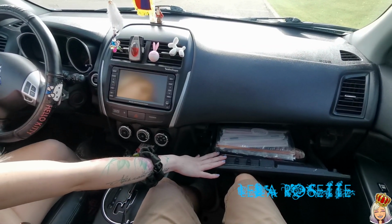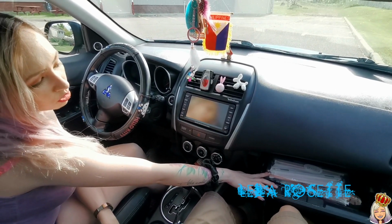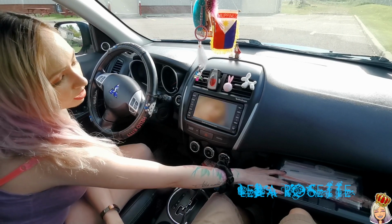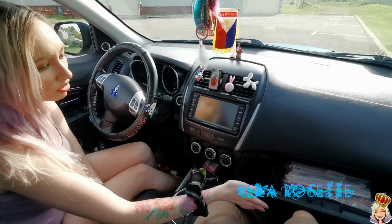This is actually clean for once, so I keep a ton of extra straws in here. Whenever I go to like Tim Hortons and stuff and they give me straws, I kind of just keep them in a bag. Sunglasses and stuff like that, car manual, that's all in there.